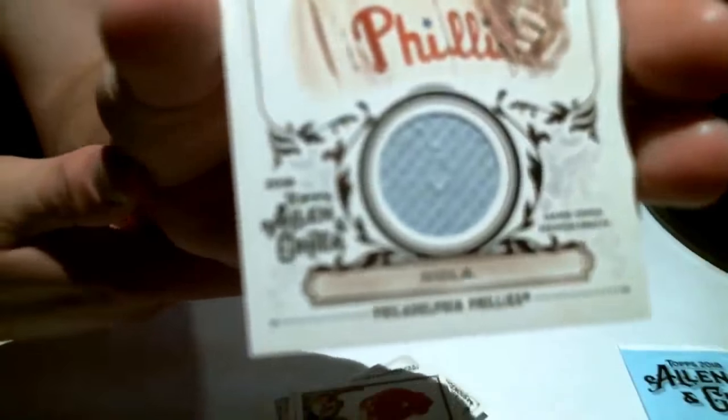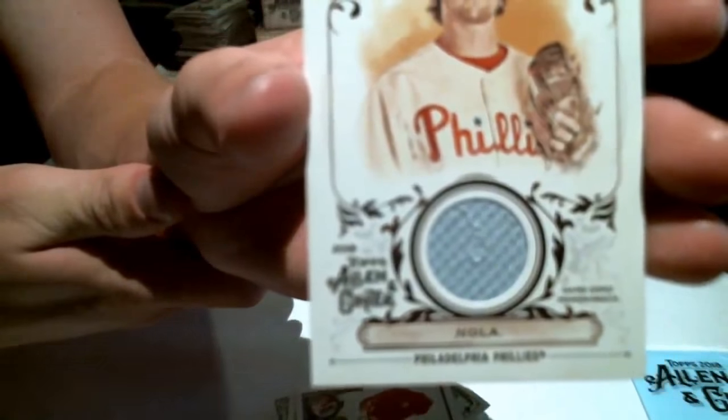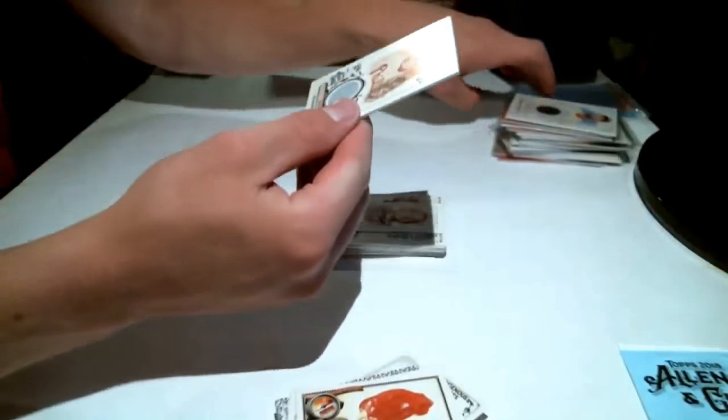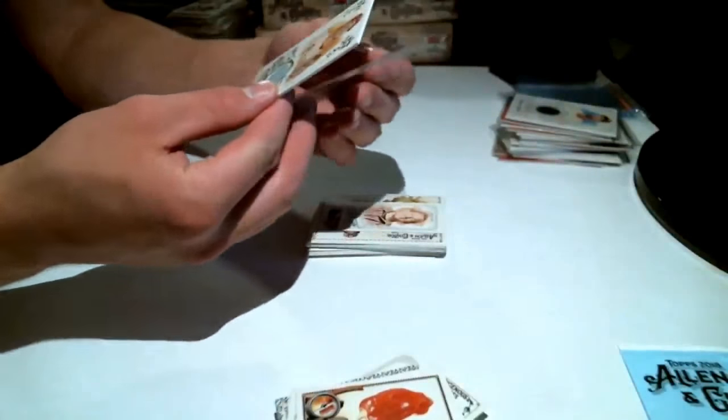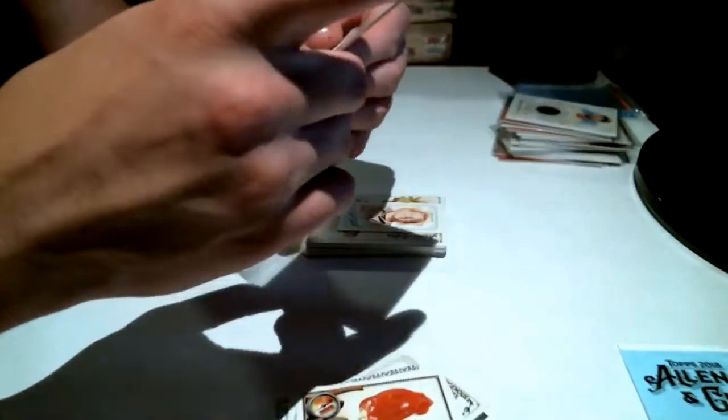I don't know if you can see, there's like a little strand in the relic of part of the jersey when they pulled it off. It's kind of interesting. eBay 1/1, not black.